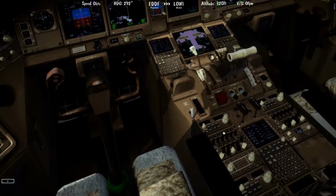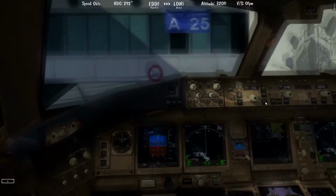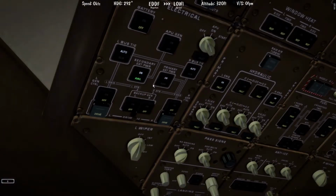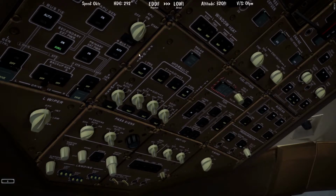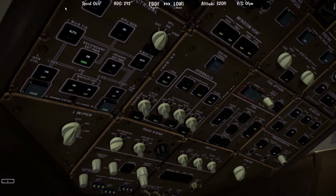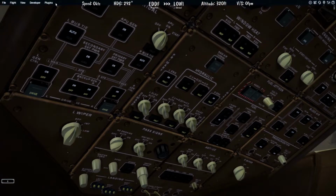Alright. Set the frequency to Unicom, even though we're not on VATSIM. But whatever. Alright, we'll start the APU. Left aft fuel pump and APU bleeds. Packs go on. We'll start the pushback. Ground to cockpit. Tow is driving up. Generators. Oh my god. Okay, there we go, much better.